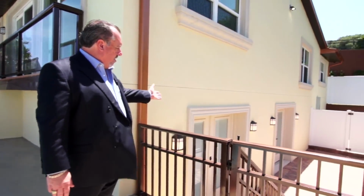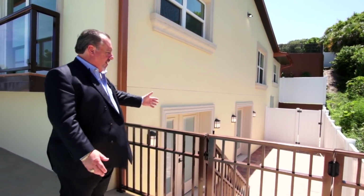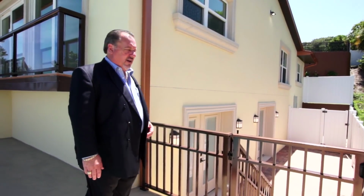And over here, we have a nice private veranda which our guest bedroom and our billiards room opens up onto. So a great place where your guests could come out here and have a great cup of coffee, a nice sunny morning, and then enjoy the rest that this backyard has to offer.